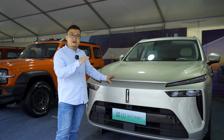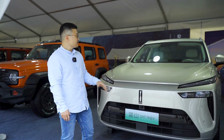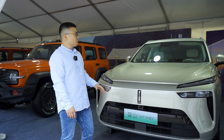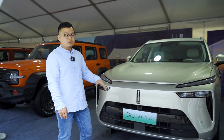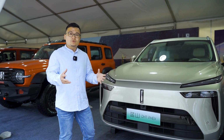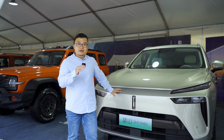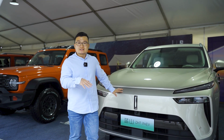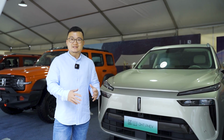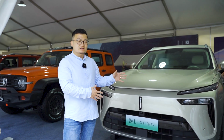It has more comfort. For example, you have the zero gravity passenger seat. You have side support for the second row. And then you have more room at the third row. And you have a bigger boot as well. So if it's you, what are you going to choose? The current market for large hybrid six-seaters, the competition is really fierce. If you're looking for a more masculine version of a six-seater, this is probably one of the best choices for you.